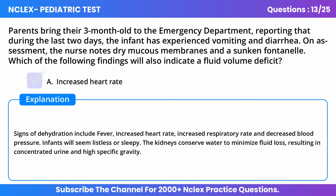Signs of dehydration include fever, increased heart rate, increased respiratory rate, and decreased blood pressure. Infants will seem listless or sleepy. The kidneys conserve water to minimize fluid loss, resulting in concentrated urine and high specific gravity.